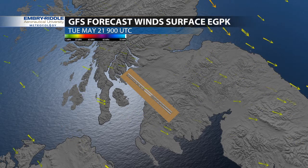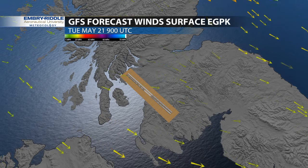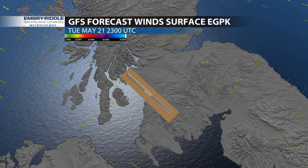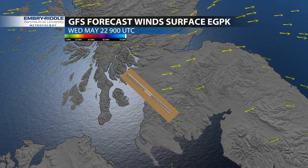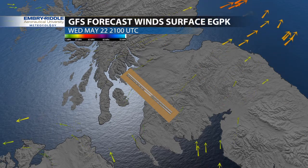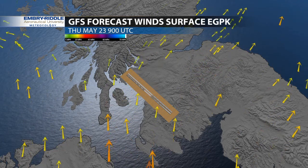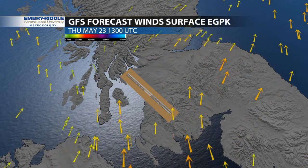Just a quick look at Prestwick. You can see relatively weak winds coming from the northwest on Tuesday. They do get a little stronger throughout the day and then drop off again at night. So what you would typically expect for your day-to-night variations there. And that's just through the day on Wednesday, relatively weak winds. They will be switching to the south by late Wednesday and get a little stronger into early Thursday. We'll provide additional updates on that tomorrow.